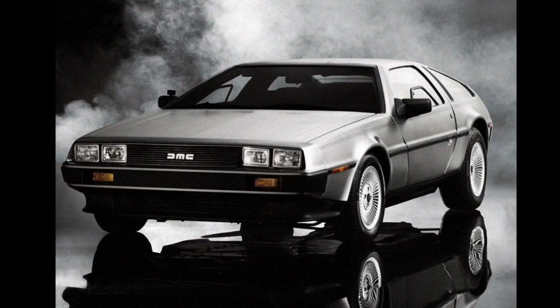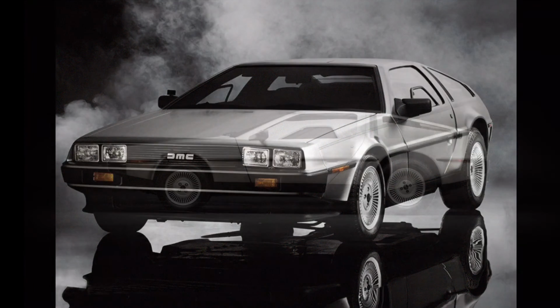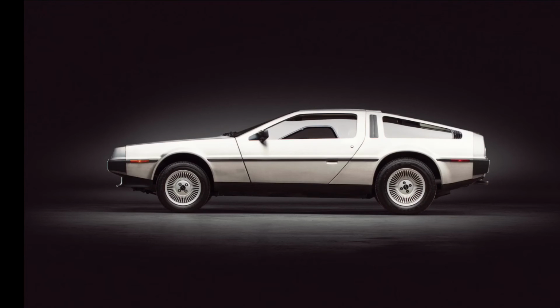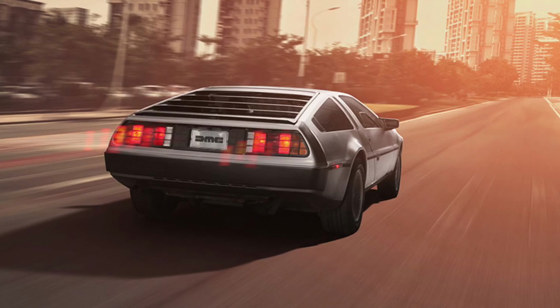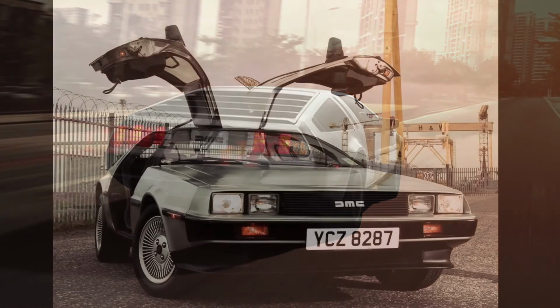I remember the day when I fell in love with cars. It was the day that I went on the Back to the Future ride in Universal Studios and I saw the DeLorean time machine. At that moment, I fell in love with cars. It was my first car love.